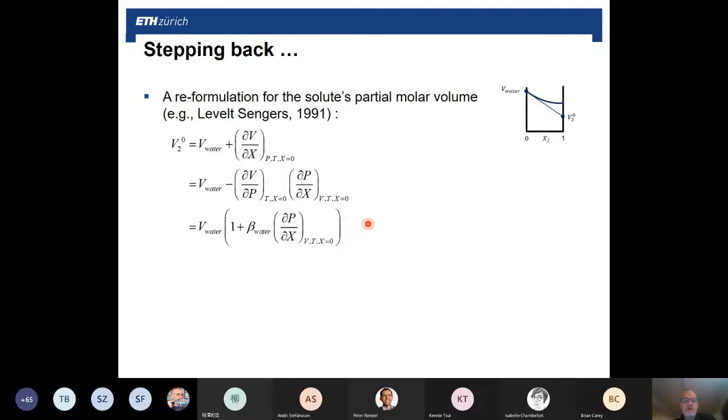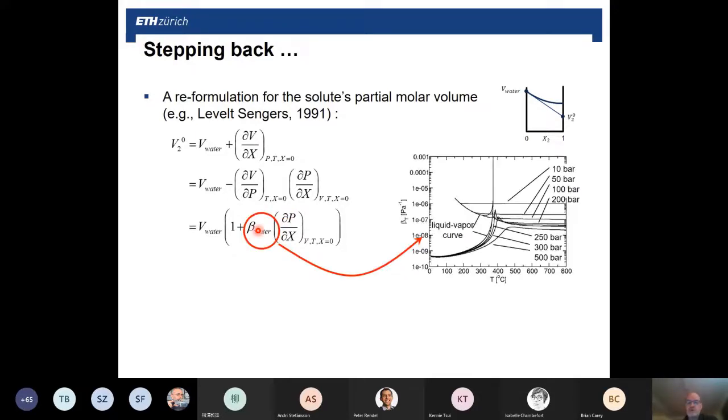So you can rewrite this whole thing as: the partial molar volume of the solute is the molar volume of water times 1 plus the compressibility of water times this thing. And the compressibility of water, as I showed you before, has this nasty behavior of being absolutely poorly behaved at the critical point. It goes to infinity. So it can now be shown that all this divergence of the partial molar volume is due to this guy. The bad guy is the compressibility of pure water. So there's nothing magic at all. You insert an ion, it breaks the water structure, and this local perturbation propagates through the infinitely compressible, or highly compressible if you're not exactly at the critical point, medium.